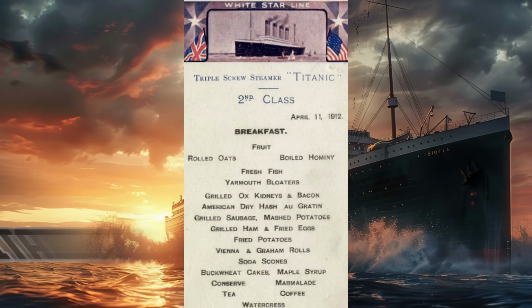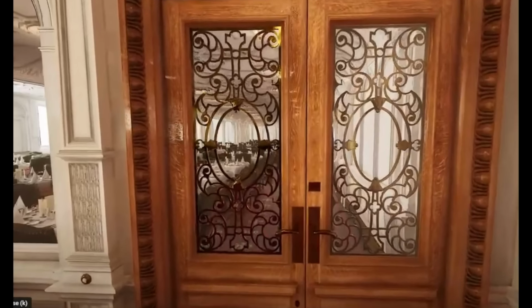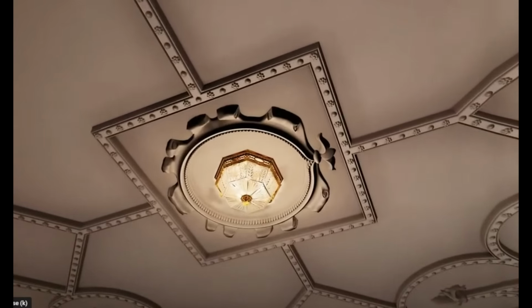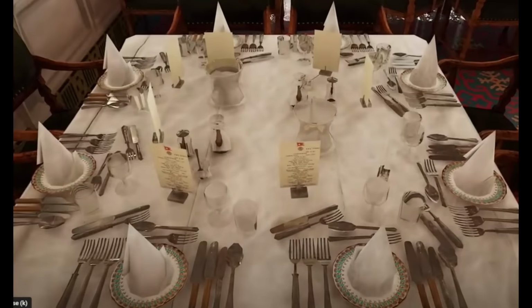Hey, wondering what they ate on the Titanic itself? Check out these menus from the actual voyage. Let's check out the elegance and opulence of first-class dining. They might have been rich, but they liked to eat some filling and really strange-sounding meals. Take, for instance, the cocky leeky.